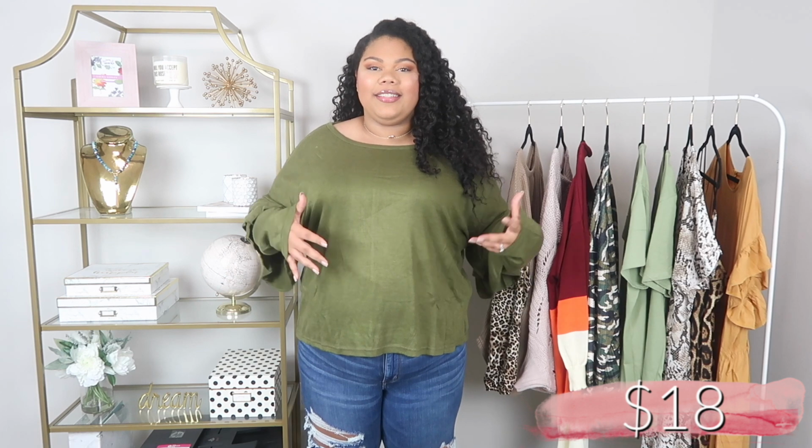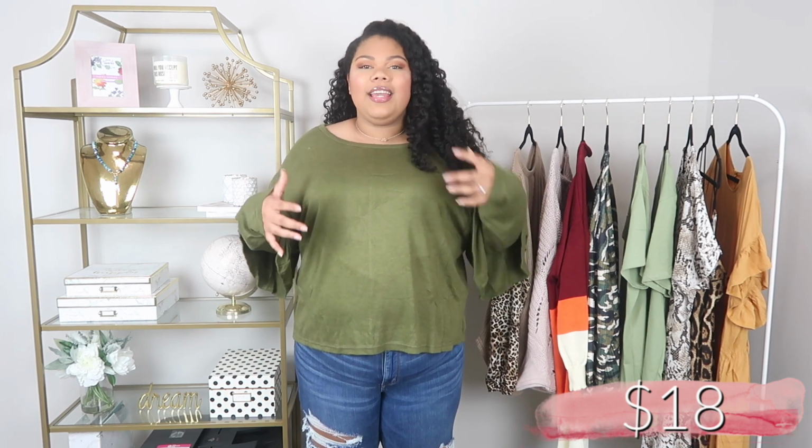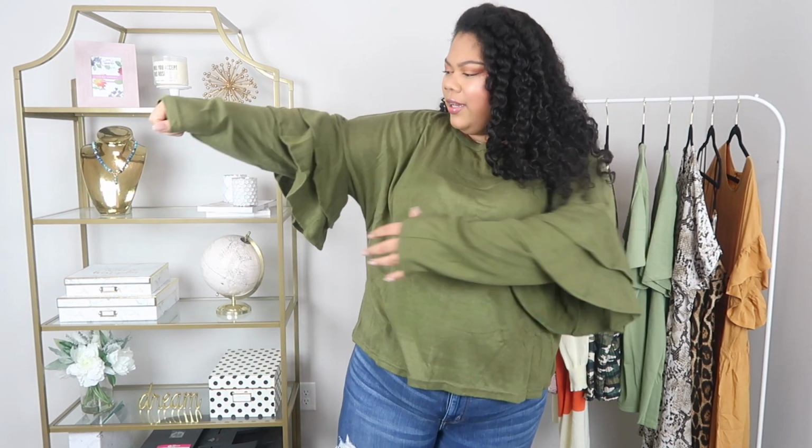This next sweater was $19.26, and I'm wearing it in a size 4X. The thing about the sizing that's really weird is that I felt like I needed the 4X because of the length. I don't want to say it's short, but it's definitely on the shorter side, and I really needed that length. But the arms are huge. I don't know if you guys can tell, but they're super long, and the ruffles are huge.